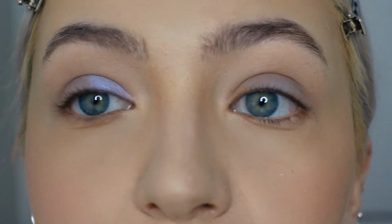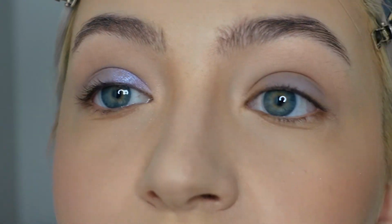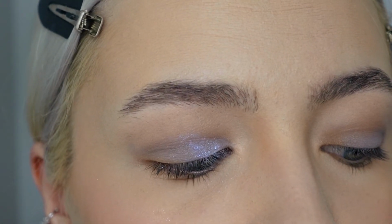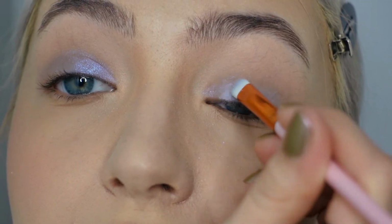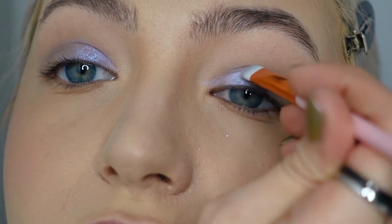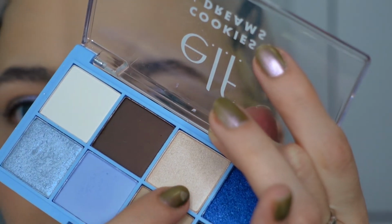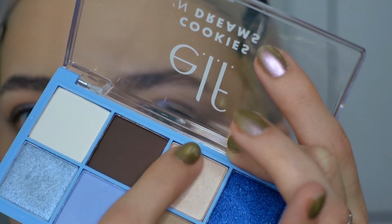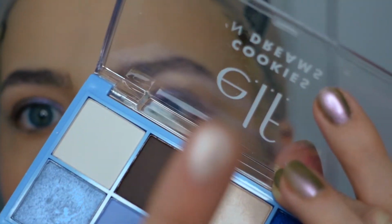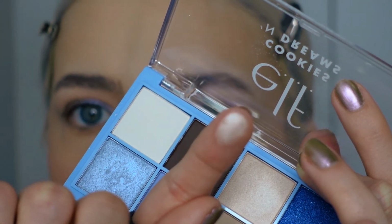At least it's buildable. I've seen in other cases with e.l.f. eyeshadows that they tend to be a bit too dusty to a point where you cannot build them up. But this one seems like a decent one, it's nice. So now I think I'm gonna go with this particular one, which is shimmery as well. These are really smooth. Ooh, that looks nice. Actually, that looks so nice.